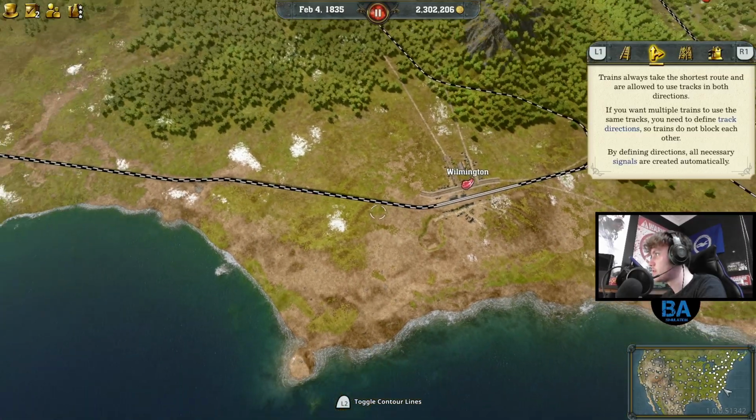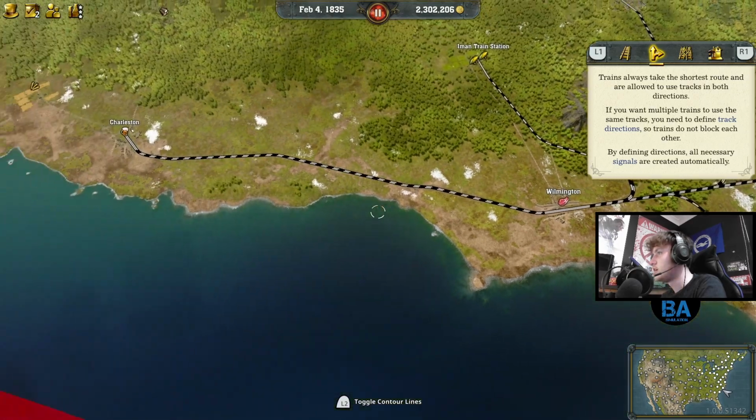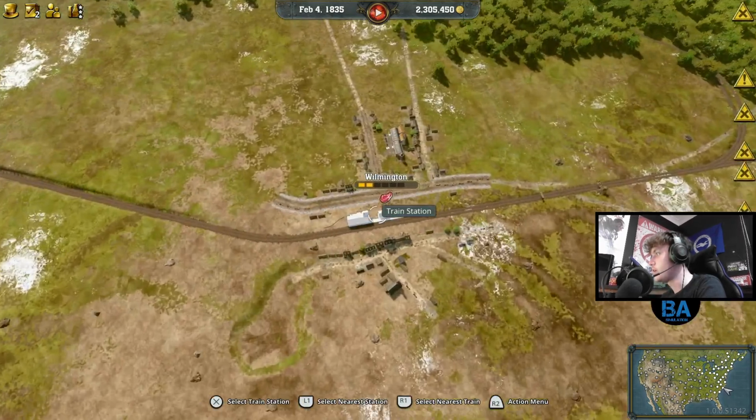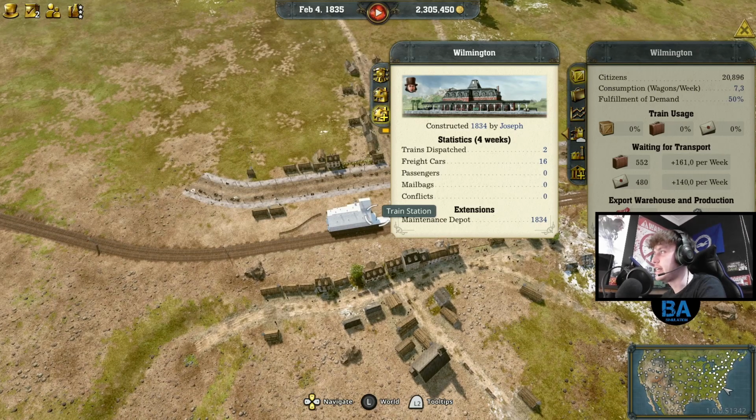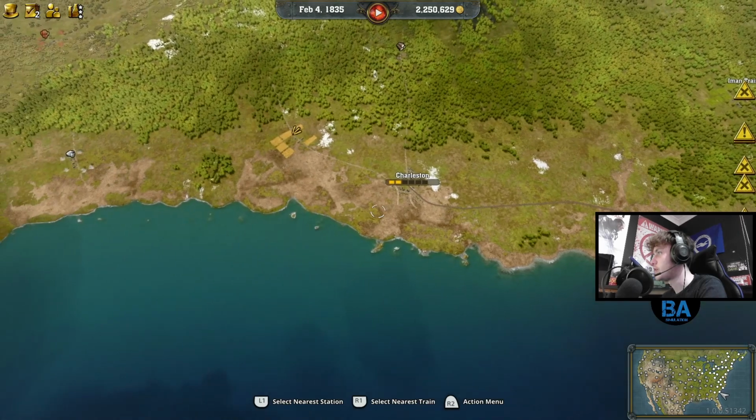Yeah, that looks good. We have got a supply tower there. That's good. I'm going to put a dispatch hall here as well because it's probably going to be a relatively busy-ish station. So I'll put that in. This means trains come out 20% quicker.